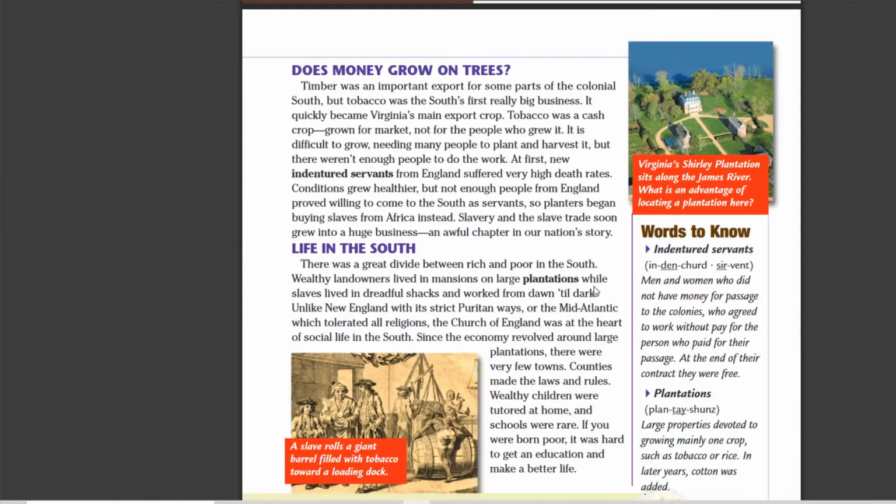Life in the South was very different than the other two areas that we talked about. New England is basically about religion. Mid-Atlantic was about diversity, but here in the South, they stayed true to the Church of England, unlike the other colonies. They liked the English ways and clothing and so forth. Wealthy children, the plantation owners', were tutored at home just like they were in great houses. But this created a great disparity between the rich plantation owners and the poor workers. The divide would be at its biggest when slavery was introduced.